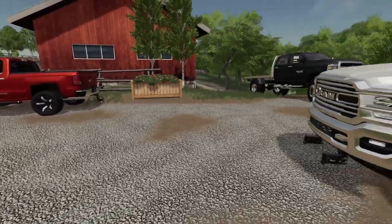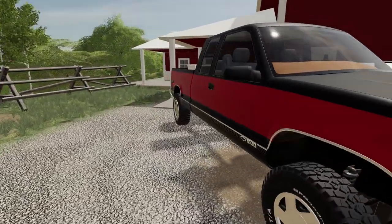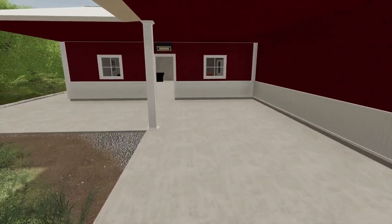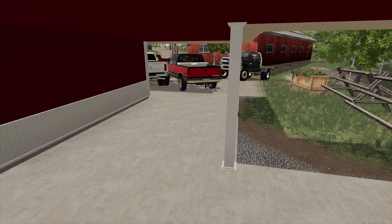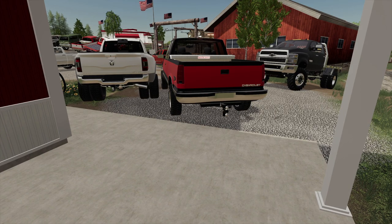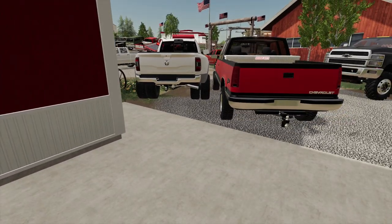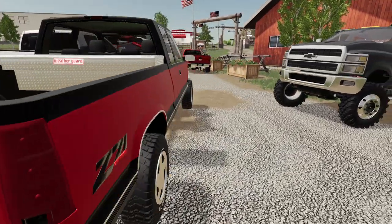Wow, we got a ton of vehicles here. Ooh, man. There's some pretty looking trucks here. See if anybody's in. Alright, they said I could test drive anything I want. They did have to look at my credit score at first. I don't know why. They must want to make sure I can at least buy a truck that I'm going to be test driving.